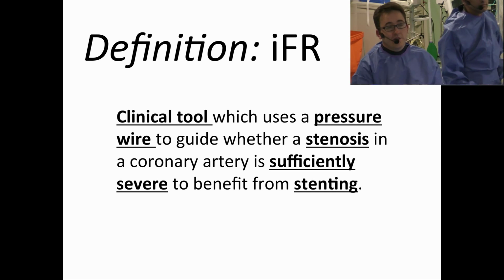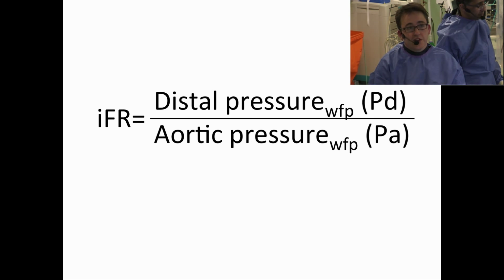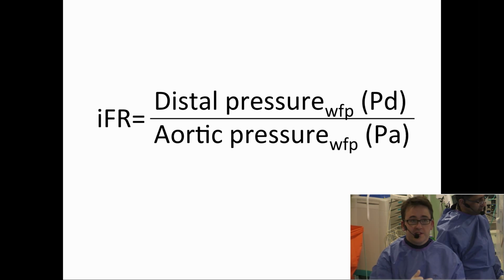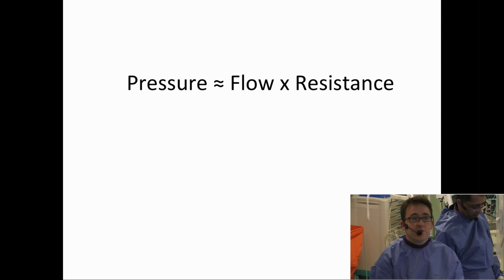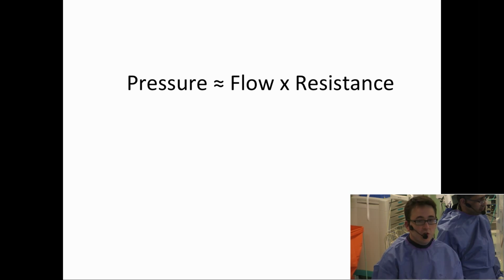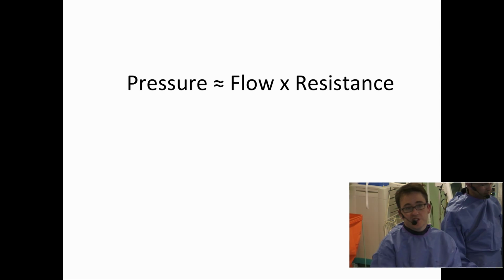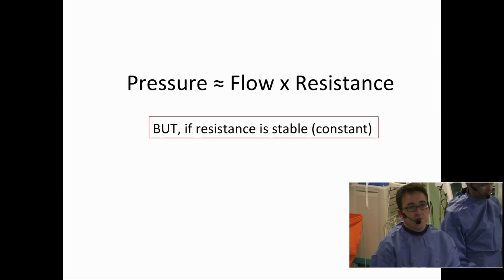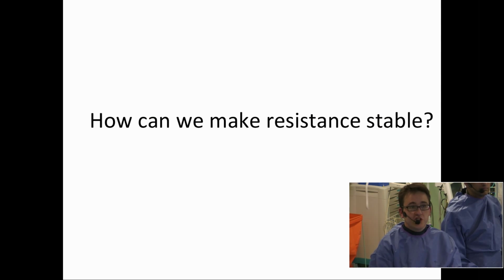So if you compare the different ways that we could assess arteries, and we move on to the next slide, you'll see that the iFR divides the distal and aortic pressure much in the same way as FFR does, but it restricts it to a portion of the cardiac cycle, so just a little bit of the window where resistance is lower and flow velocity is higher. And of course we know that what we're trying to achieve when we measure the FFR or the iFR is we try and use pressure as a surrogate for flow, and to do that we need resistance to be stable. And you can see on this slide, as we advance it on, that if the resistance is stable and constant, then pressure is proportionate to flow.